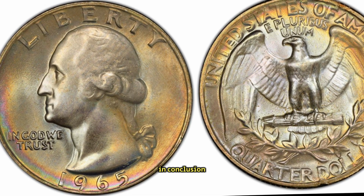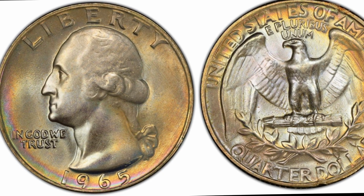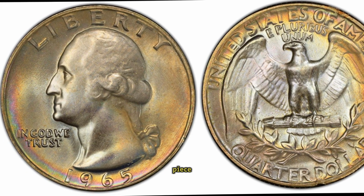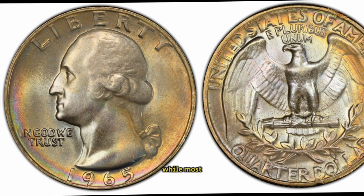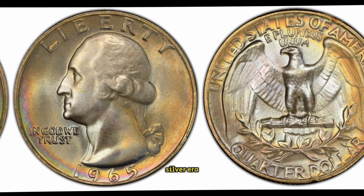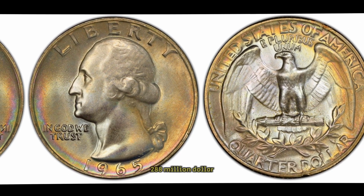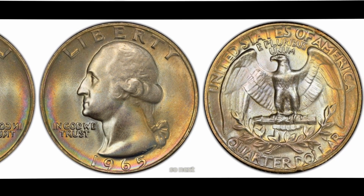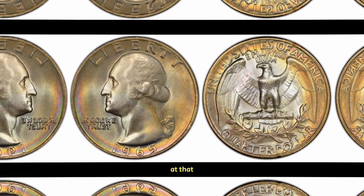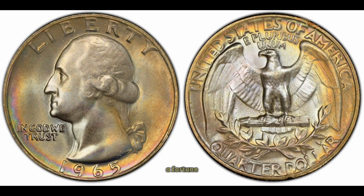In conclusion, the 1965 quarter dollar is not just a coin, it's a treasure. Its history, rarity, and value are what make it such a sought-after piece for collectors. While most 1965 quarters are worth just 25 cents, the rare silver era quarters can fetch prices in the millions, including that eye-popping $288 million figure. So next time you're flipping through a coin collection, you may just want to take a closer look at that quarter from 1965. Who knows, you might be holding a fortune in your hand.